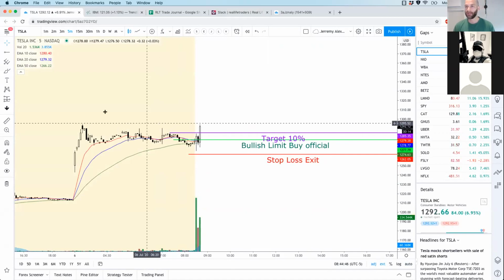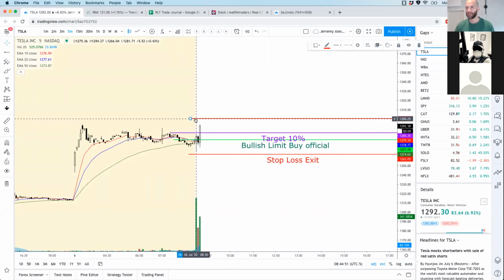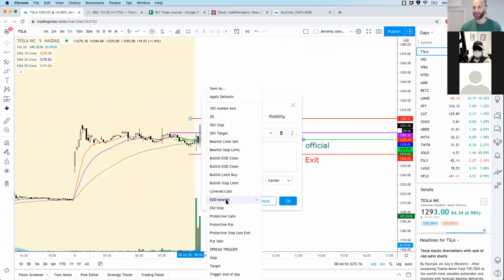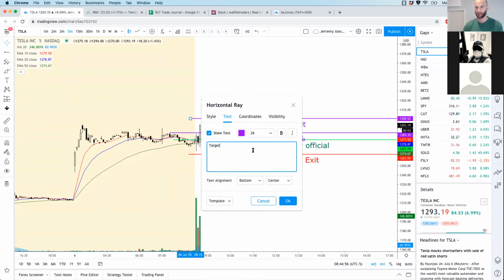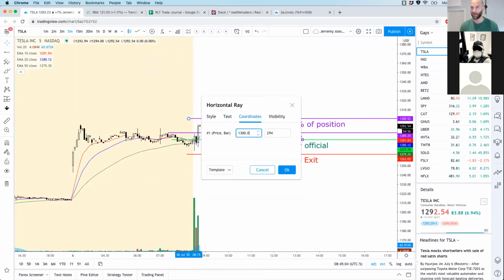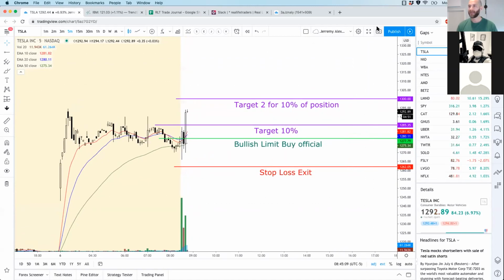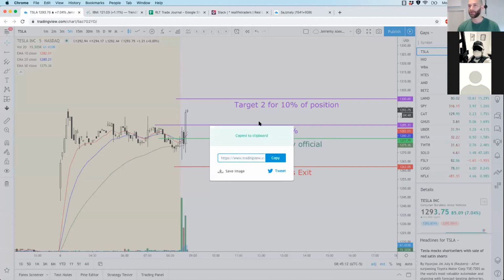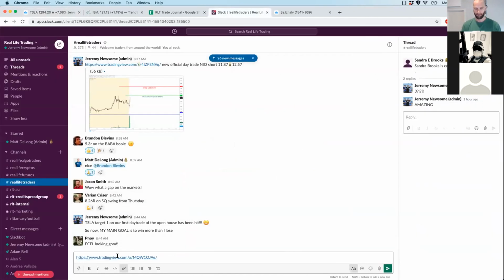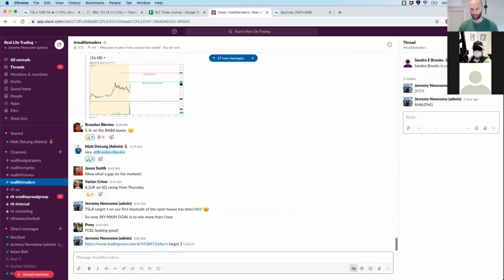So 10% has been hit on Tesla. I'm going to look to get out of another 10%. And then if we hit this 10%, I'll be able to move my target up. Target 2 for 10% of position. Let's just make it a nice, even $1,300. Grandma number. Nice, easy number, $1,300. Target 2. I'll put that into the chat pane as well.